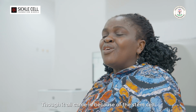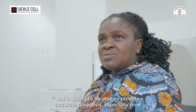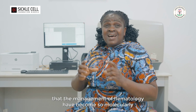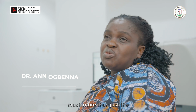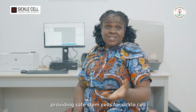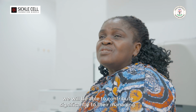So though it all came in because of the stem cell, it's going to be able to provide accurate diagnosis, especially now that the management of hematological oncology has become so molecularly or genetically based. We will be able to offer much more than just providing safe stem cells for sickle cell, but to a larger population of Nigerians, and contribute significantly to their management.